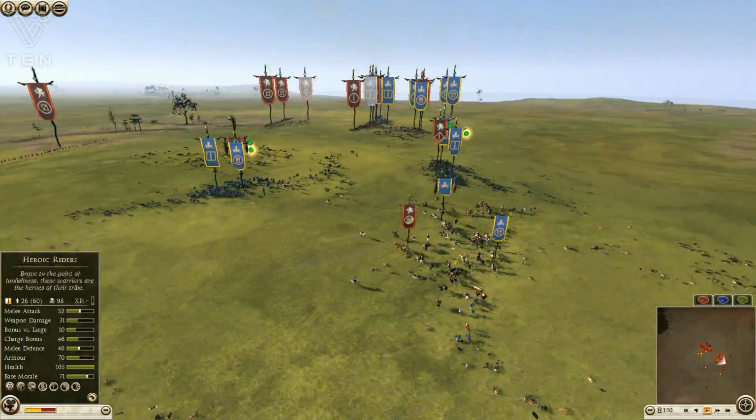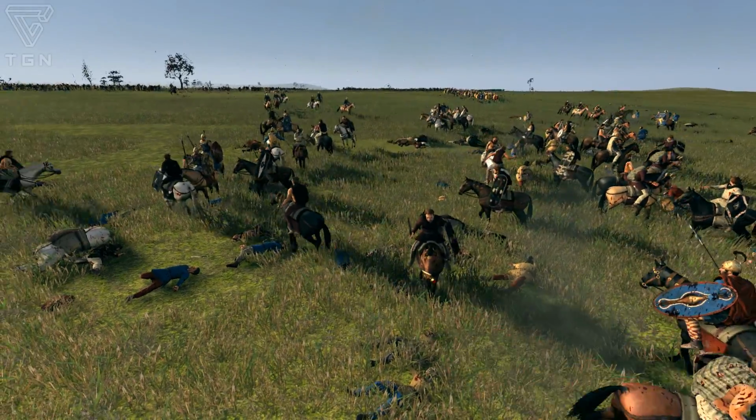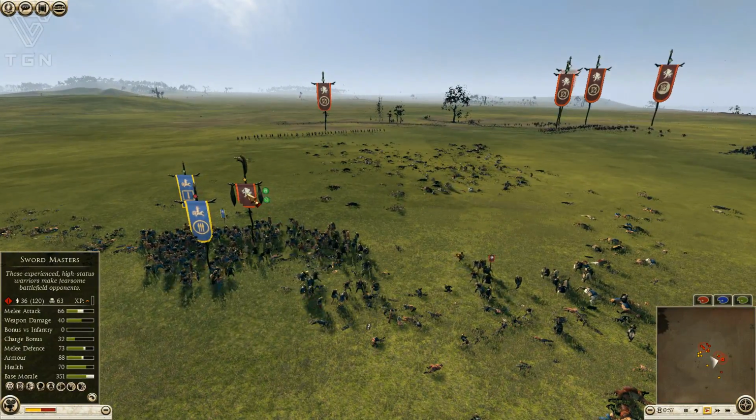At this point, the Suebi are having difficulty wrapping anything up. Their Scout Riders here got caught while they were trying to raid against the Slingers, and they're going to get destroyed by the Heroic Riders in melee combat. Even though they outnumber them about 2 to 1, the Heroic Riders are going to finish that off.